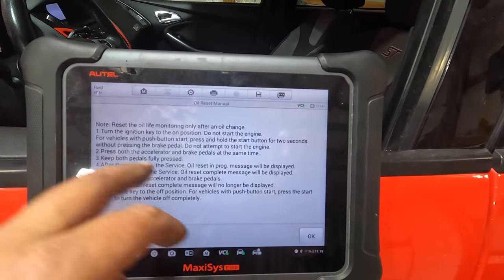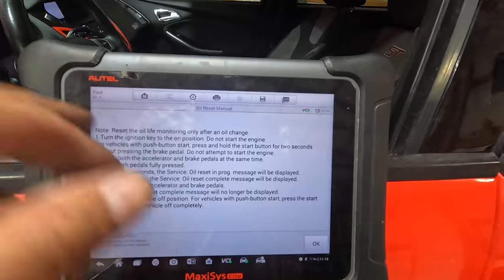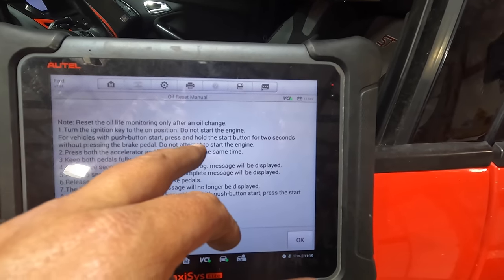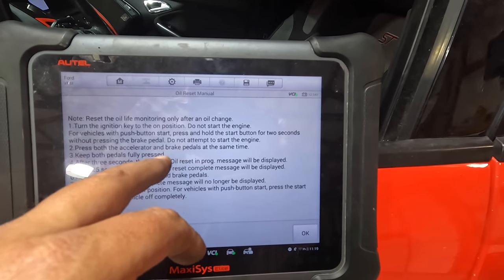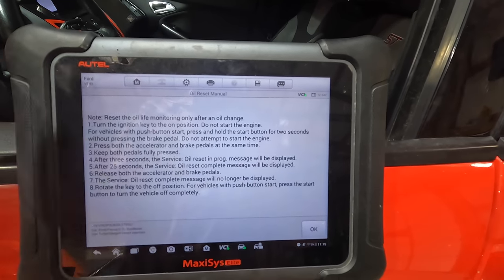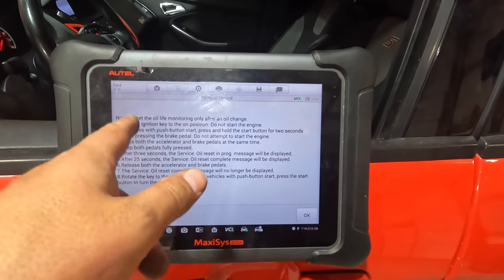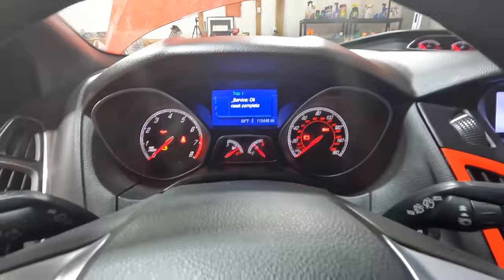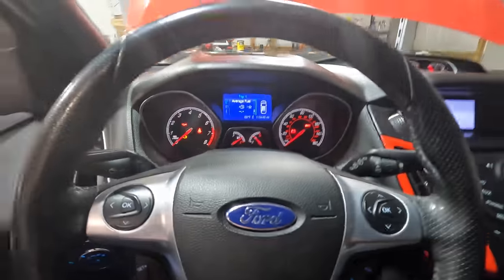Let's do it one more time. Turn the ignition key to the on position. Don't start the engine. Press and hold the start button for 2 seconds without pressing the brake pedal. Not attempt to start the engine. Press both accelerator and brake pedals at the same time. Okay, hold on. There's a whole thing you got to do here. Service oil reset complete. All right, there's your little tidbit of information, guys.